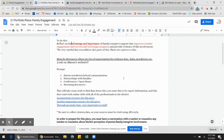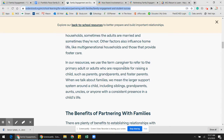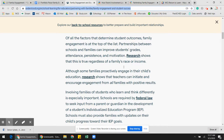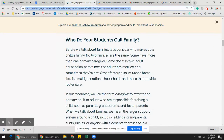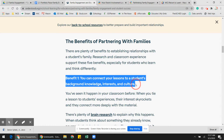So these are ideas for artifacts. Now, I have linked 3 incredibly strong resources for you to look at. What I like about these is it talks about research. It also talks about benefits. So these are some things that you might not have thought about initially.